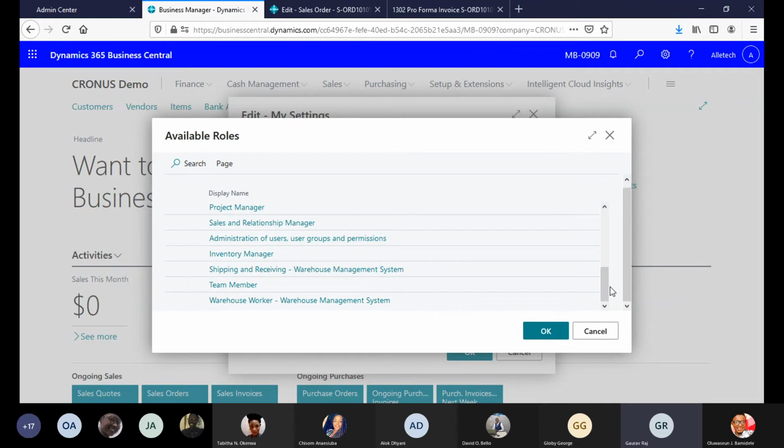Number two is workflow, as you are mentioning. We can configure in the system that, let's say, a customer, a vendor, an item, or a quotation cannot be posted for the next step in the system unless it is approved.